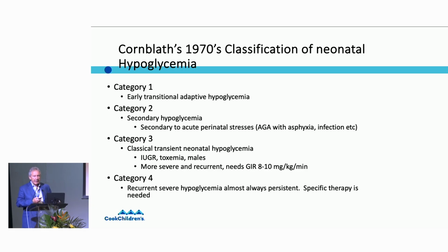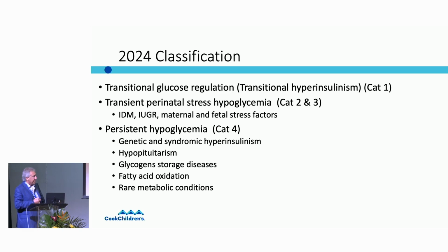So just like I showed you how the understanding of the levels of hypoglycemia has not really changed over the years, as one wouldn't really expect it to, neither has the classification of hypoglycemia. The modern classification is now divided into 3 groups, and the main difference is that this transient perinatal stress hypoglycemia is a combination of Kornblatt's category 2 and 3.